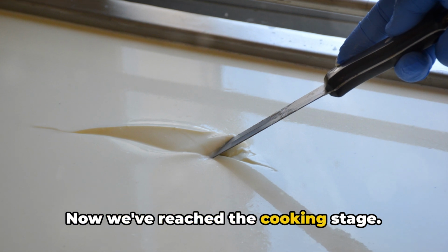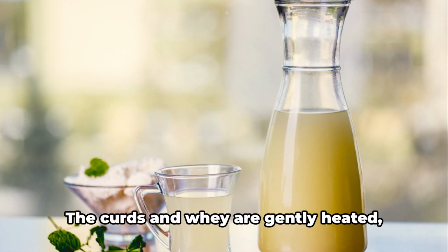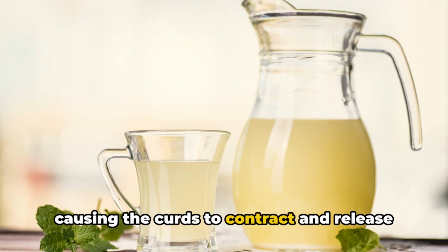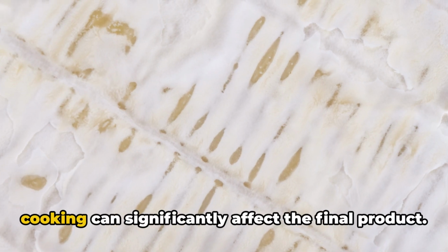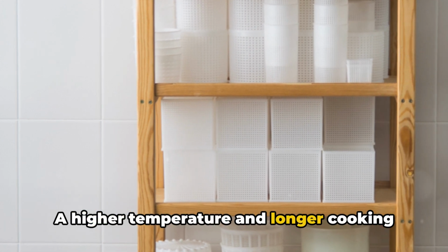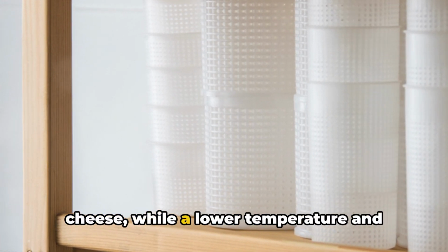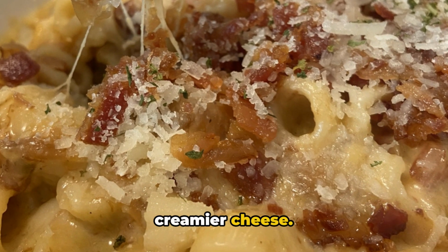Now we've reached the cooking stage. This is where things start to heat up, quite literally. The curds and whey are gently heated, causing the curds to contract and release even more whey. The heat applied and the duration of cooking can significantly affect the final product. A higher temperature and longer cooking time will give us a firmer, more crumbly cheese, while a lower temperature and shorter cooking time yield a softer, creamier cheese.